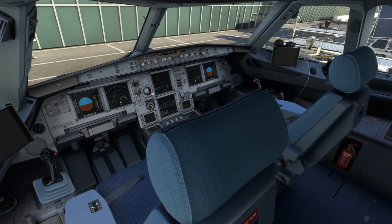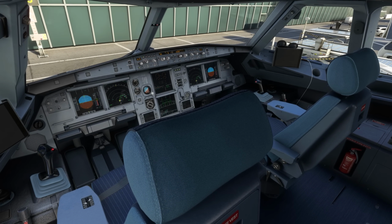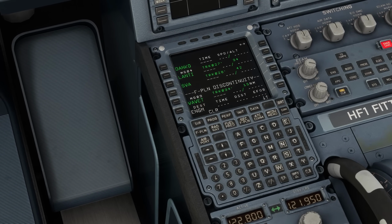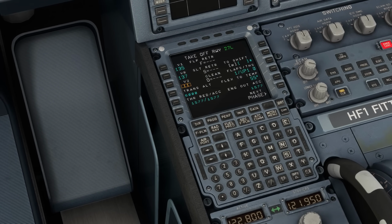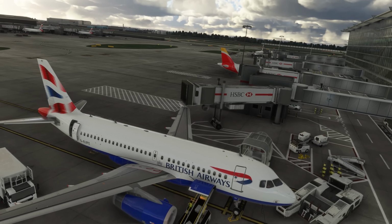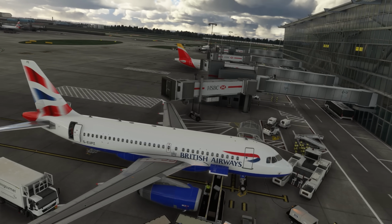As the first officer carried out the walk-around, the captain began setting up the cockpit for the journey to Oslo. He programmed the flight's route into the plane's flight management system and calculated the performance takeoff data for the aircraft. Technologically speaking, this aircraft was a massive leap forward from the planes he had flown for British Airways previously.